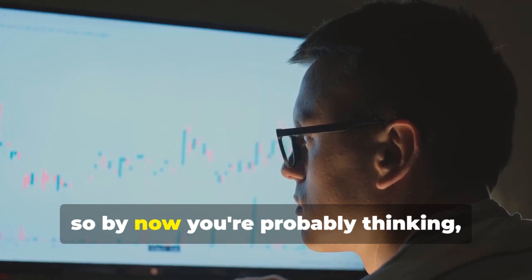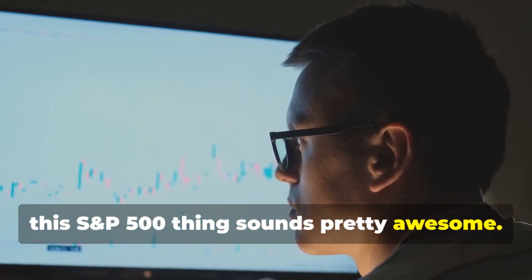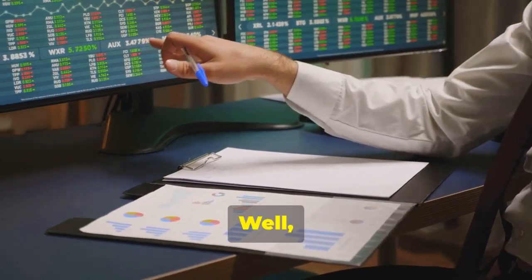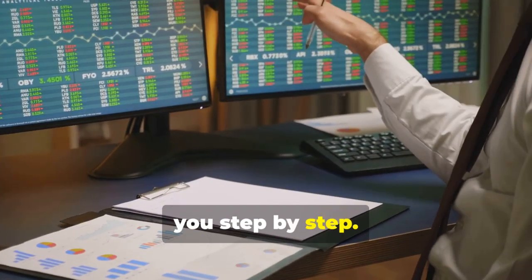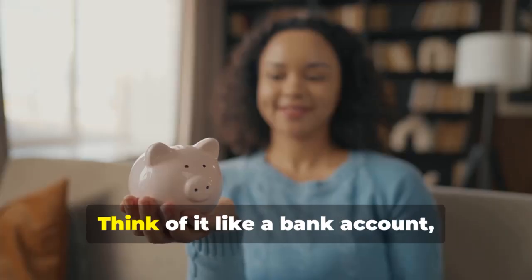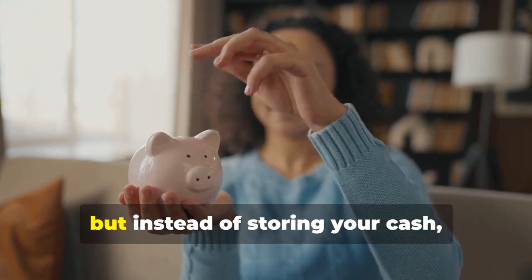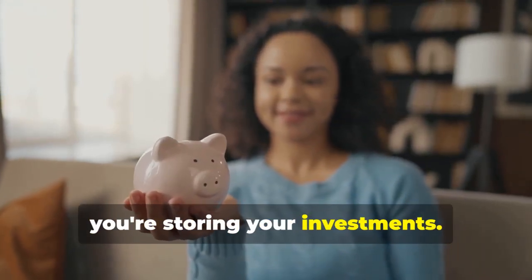Okay, so by now, you're probably thinking, this S&P 500 thing sounds pretty awesome. How do I get in on this? Well, hold your horses because I'm about to break it down for you step by step. First things first, you need to open a brokerage account. Think of it like a bank account. But instead of storing your cash, you're storing your investments.